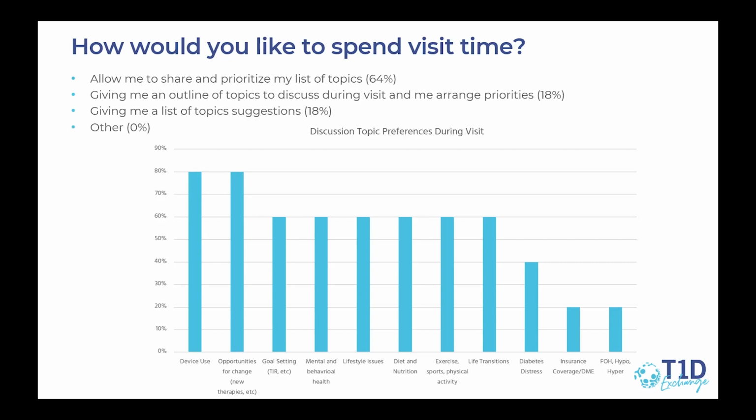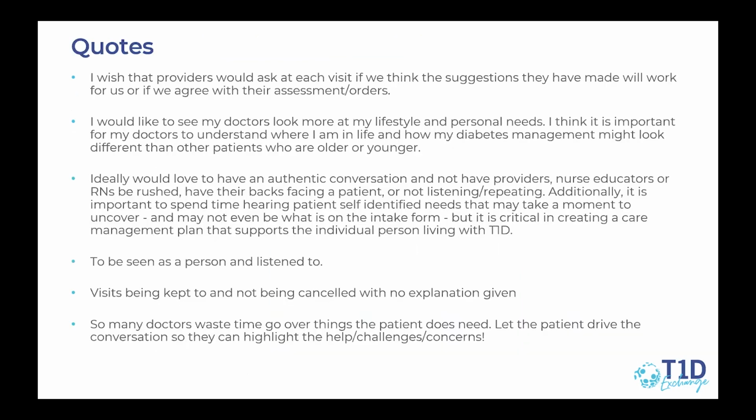And what got less value was diabetes distress, insurance coverage, DME, which I thought would be a higher percentage, but who knows? Maybe it's the audience of people responding, and then hypoglycemia, hyperglycemia. So here are some quotes from respondents. We gave some free text so that they could tell us how they felt.